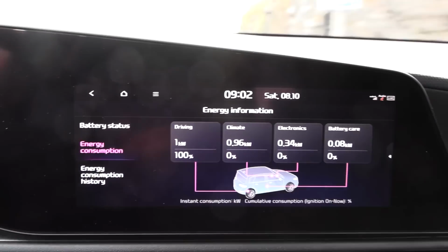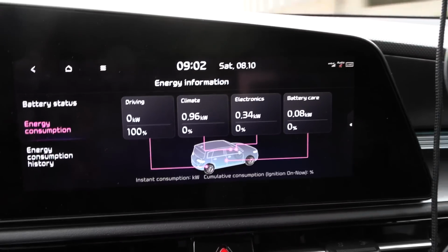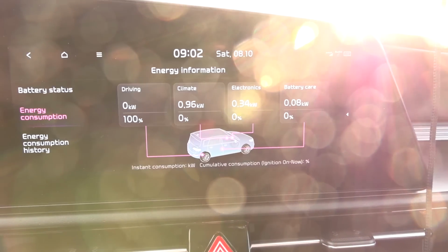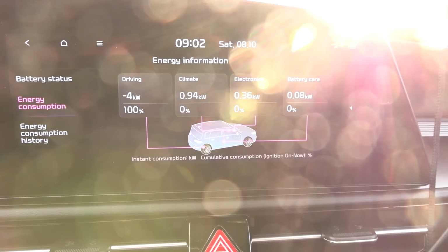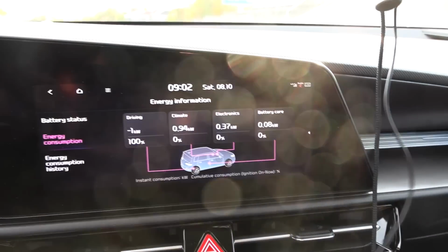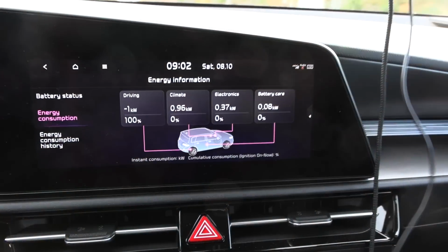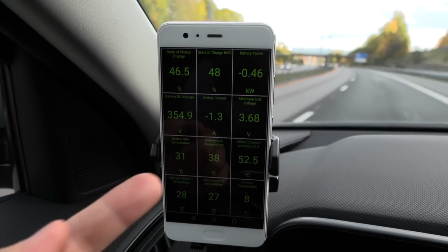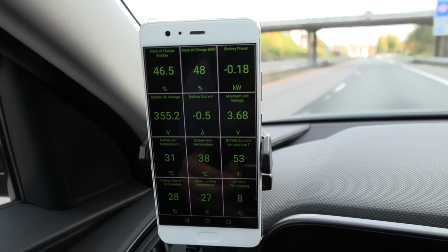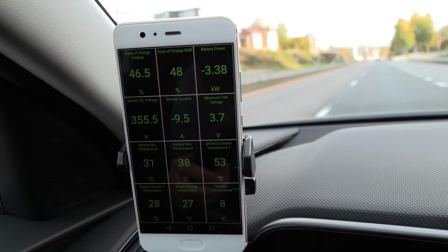But you see here that battery care, ABC always battery care, it's pulling 80 watts. That's it, 80 watts. So I suspect that it's not using the AC compressor. Climate here is using the, oh yeah. So this is probably just maybe the radiator, or the fan running the radiator to cool down the battery. So I guess it's just trying to cool down this one, but not using too much effort into doing it. Yeah, similar to what Tesla is doing actually after a charging session, and they want to cool down the battery.